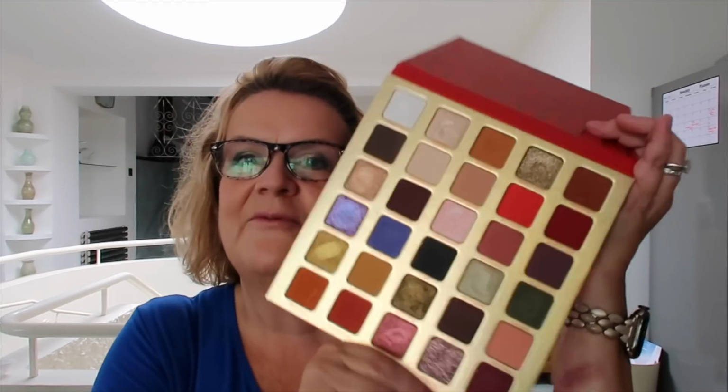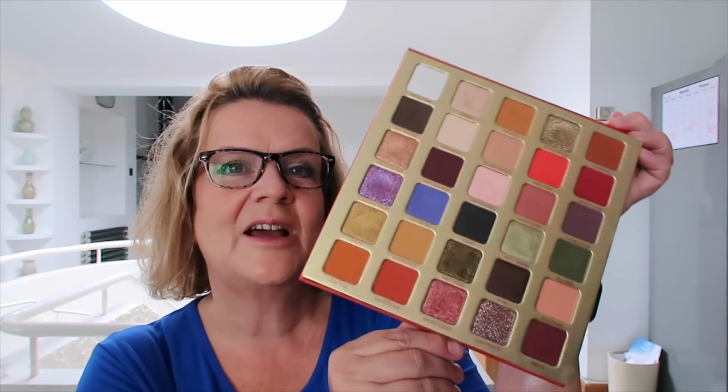It's got everything you could need, and this is in my top 10 despite the fact it's got 2 pressed glitters, one down here and one up there. Don't like pressed glitters at all. I find them very chunky and clunky. I'm not interested in glitter on my eyes. I can't make it look nice. A shimmer, yes, I'm absolutely up for a shimmer, but definitely not a glitter. But I love this. If you only had one eye palette in your life, this would give you enough options probably for the rest of your life, wouldn't it?